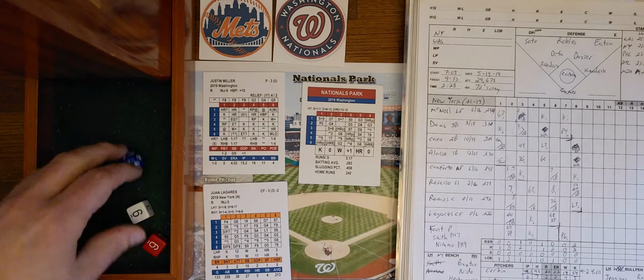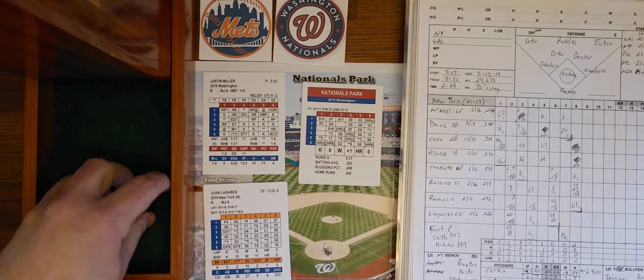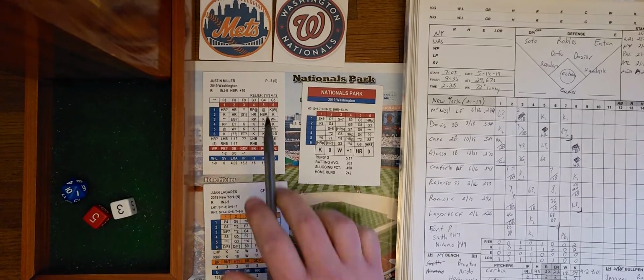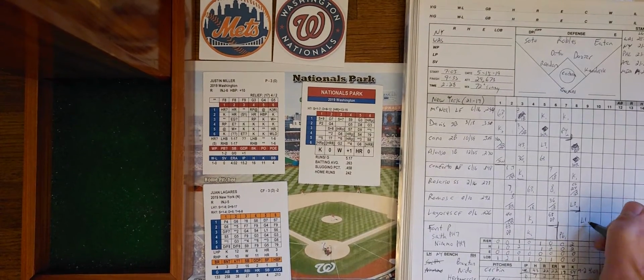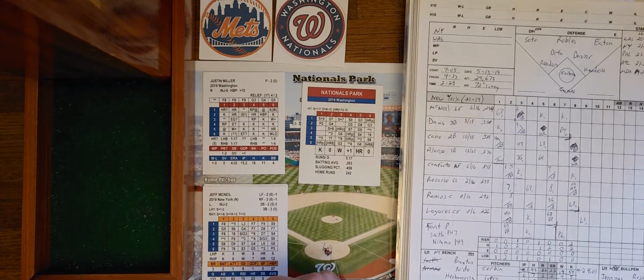6-6, ball 1. Try again. 1-4, that's a range play. We go to Lagares. 5-3, it's a liner right back to Miller. His range is a 3. And he is able to snag it. 1 down. Boy, hot shot. And he just stuck his glove up, and the glove found the ball.